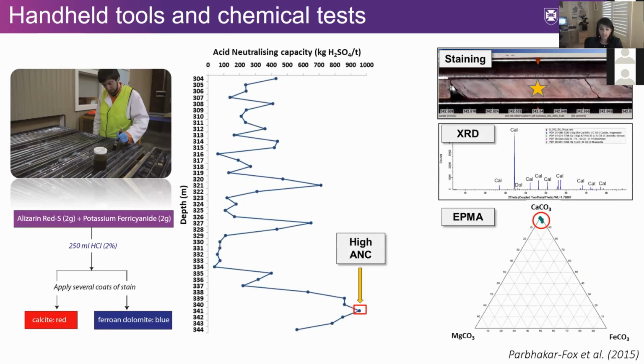So what we did was, again, in some of the projects based down on sites in Tassie, stain our drill core using alizarin red S and an organic dye and potassium ferricyanide. Obviously, we used hydrochloric acid to mix those up in, painted the core, and we looked at the staining responses. We also HyLogged these, but obviously it spat out the image, which we looked at, the stained image. And we can see, in terms of acid neutralizing capacity for this particular thing, there's a high ANC sample there. And what you can see there is the staining response for that high ANC sample.